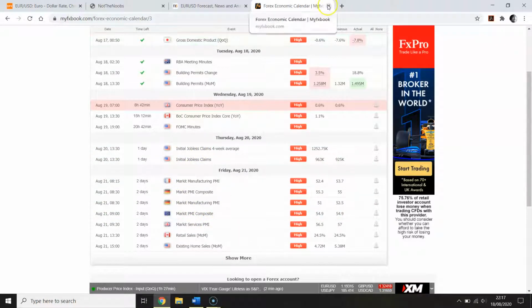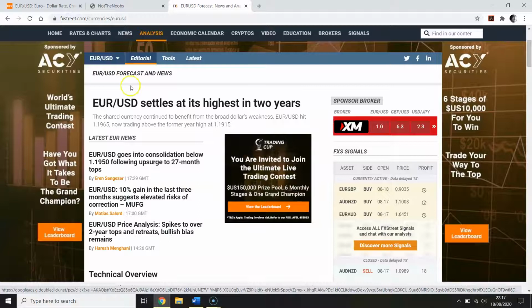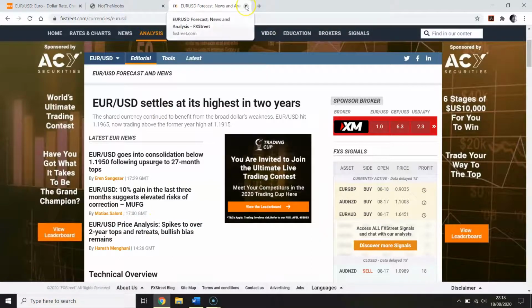But that's the calendar. If you look at the fxstreet.com website, it says the highest level in 2 years, and that's fairly true. Anyway, nothing really there explaining why, but we can certainly use that sometimes to kind of explain certain sudden rises. Certainly, the numbers are looking good for the euro on the upside.